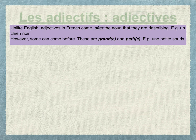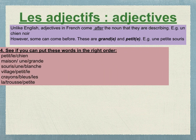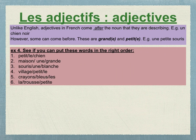Okay, so let's see. Not quite sure why my adjectives are flashing. Obviously, they're very important. Let's see if you can do exercise 4. Can you put these words in the right order? So instead of petit le chien for number 1, what would it be instead? It's not going to be petit le chien. You need to rearrange the words to make it make sense. Pause the recording to give yourself time to do the activity.